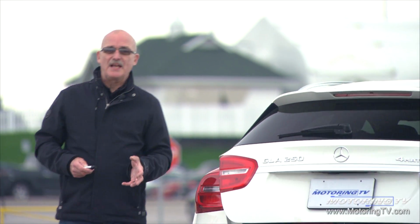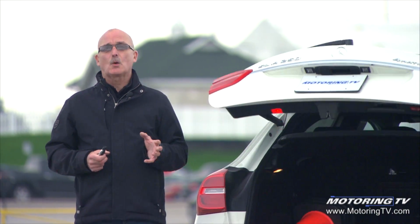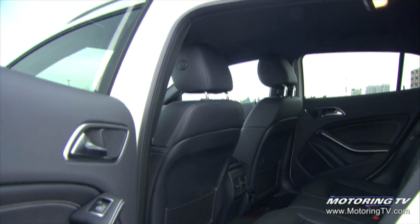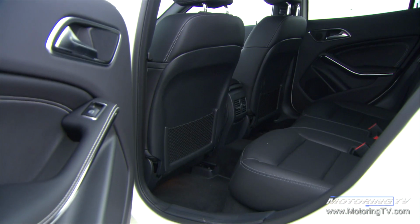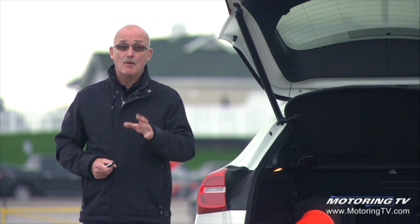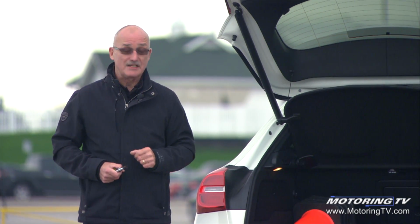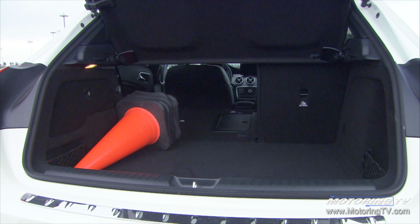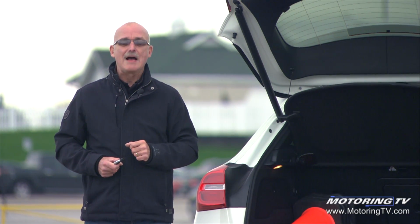Given the compact dimensions of this GLA, there's actually quite a lot of room. No, you wouldn't want to sit in the back seat, especially if the front seats are a long way back, because that does limit legroom. However, there is plenty of cargo capacity. 421 litres with the seats upright and 1235 if you fold them flat. Now that's ample room for a family of 4.